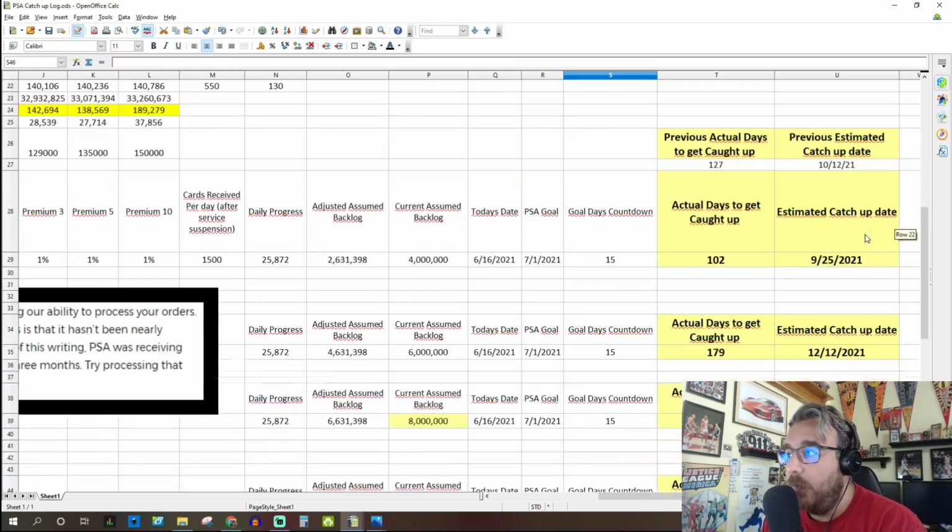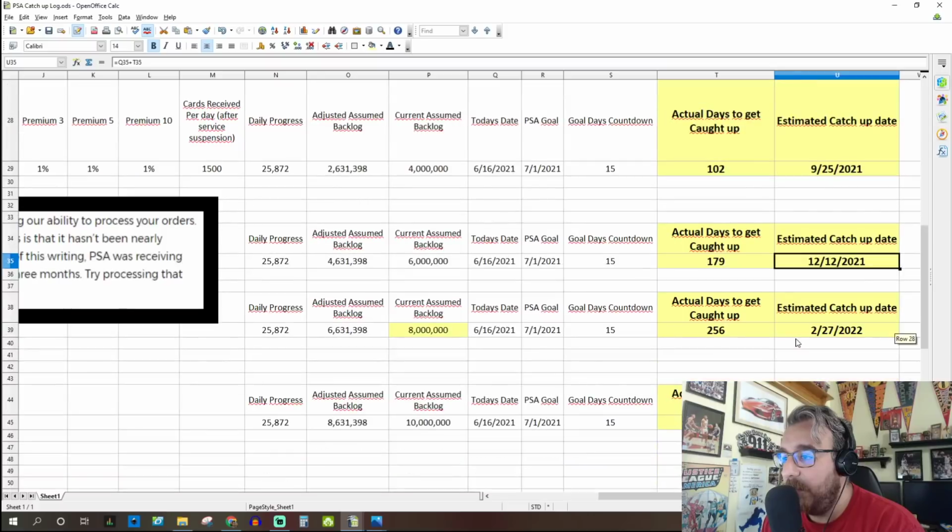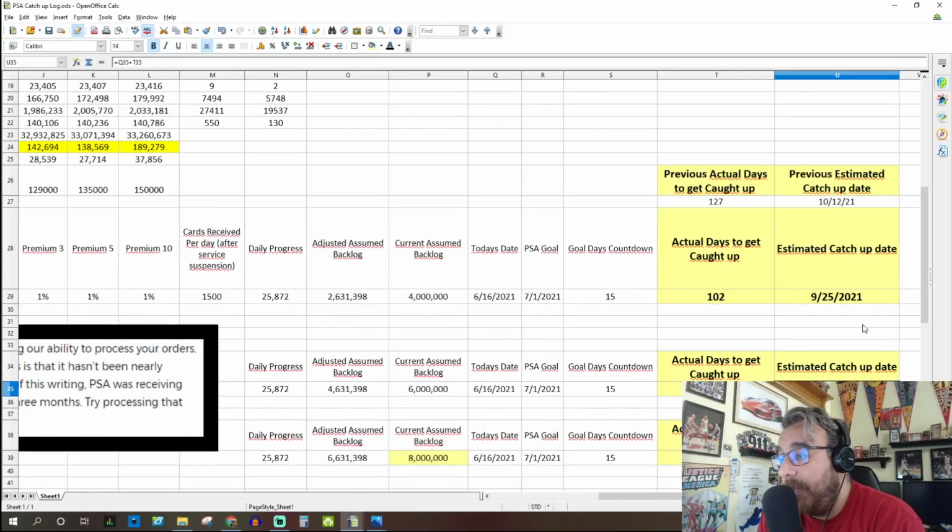All right. So if they had a 4 million card backlog, we're still looking at September. We're looking at December if they had a 6 million, and February of next year for an 8 million card backlog. A 10 million card backlog puts us all the way out to May of next year. But they're steadily making progress. If it was a 6 million card backlog, this was January, and now we're into 2021.